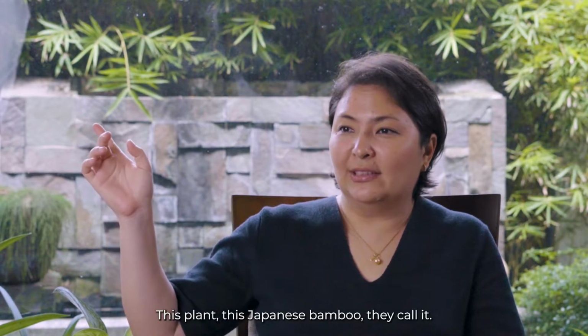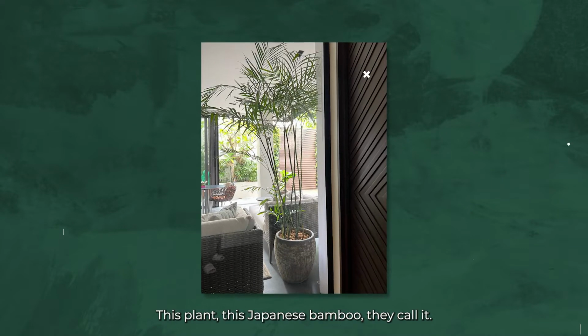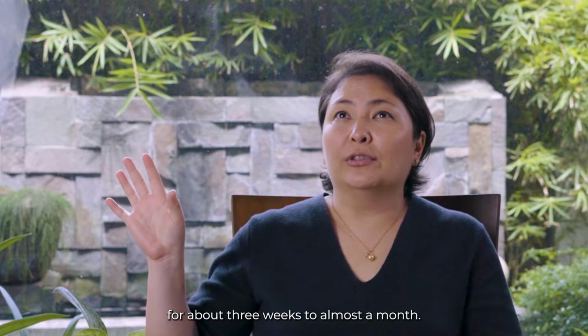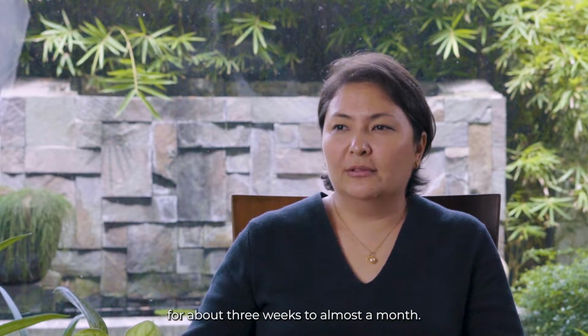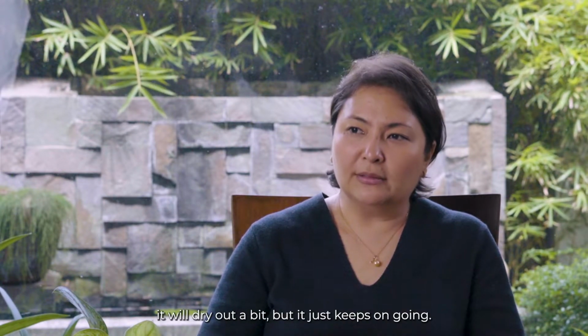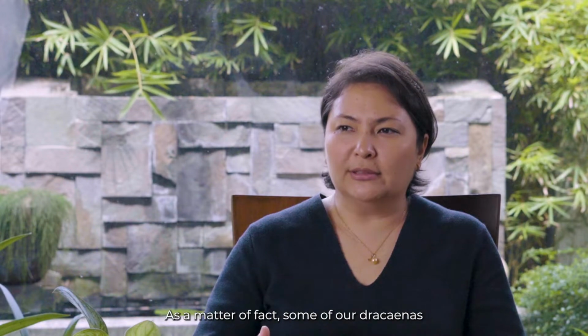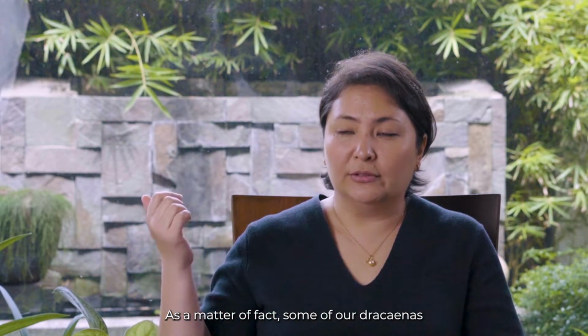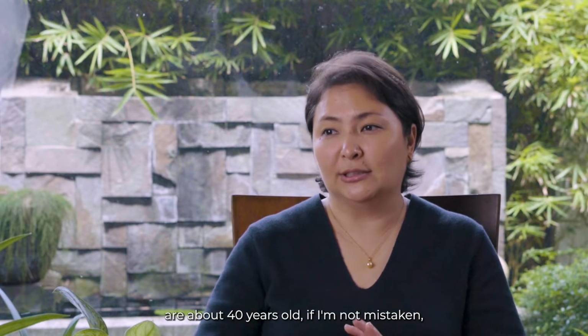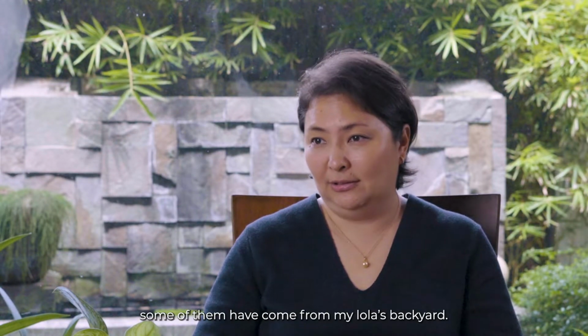This plant, this Japanese bamboo they call it, but it's a Dracena. We've left that in the condo for about 3 weeks. Almost a month. May konting lanta-lanta siya. It will dry out a bit, but it just keeps on going. As a matter of fact, some of our Dracenas are about 40 years old, if I'm not mistaken. Some of them have come from my lola's backyard pa.